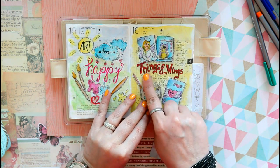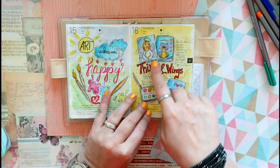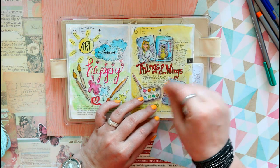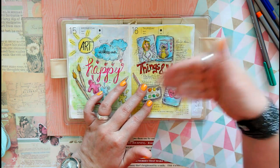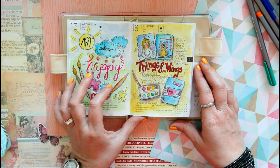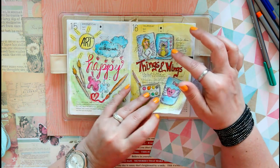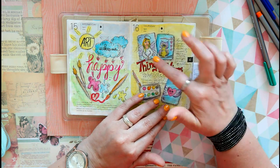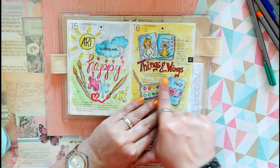Okay, so April 16th I sketched some little cards that I did for a pocket letter, because I created a pocket letter where all 9 cards have been hand drawn and hand colored. Usually in my pocket letters I add maybe one original piece of art, but mostly it's copies and prints, because it would be way too much time to paint and draw original artwork for each and every pocket letter. But I did one for a swap where I actually did all 9 pockets with original art pieces. The theme was things and wings.